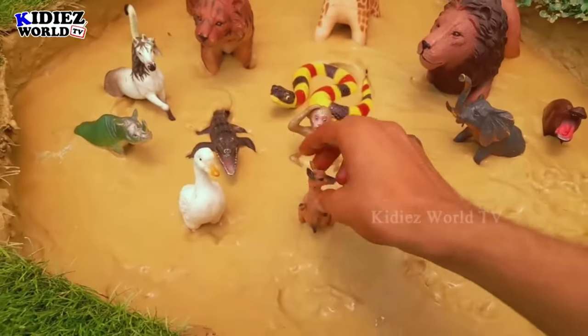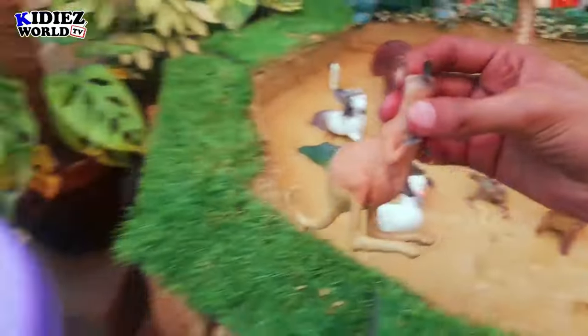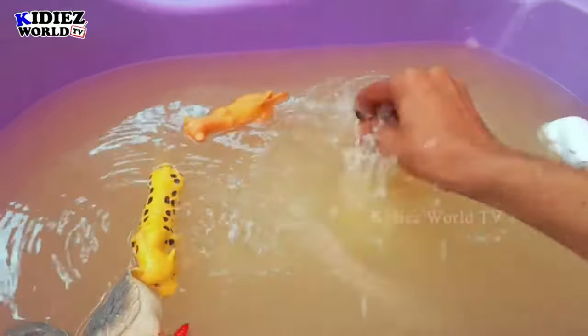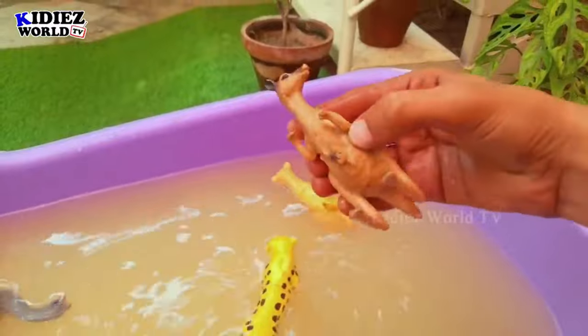And the next one we have is kangaroo. Kangaroo is a big animal, belonging to the Australian region. Let's watch him. Here we go, kangaroo.